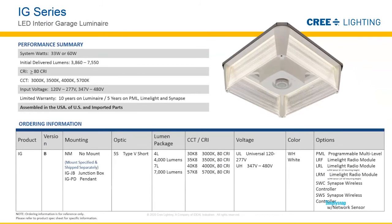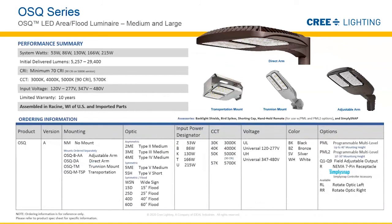Ryan, if you want to hop to the next slide for us, we'll talk a little bit. So this is our OSQ series. So this is our area and flood luminaire. So even more optionality with this product line. You know, it's one of those things where you think about industrial applications, almost every single one of them is going to have a parking lot and have some need for area and flood lighting. So it's a great way, paired up with Synapse 7-pin twist lock control, to really bring that flexibility to the outdoor spaces and not just have them in the indoor spaces in those industrial applications. Again, a variety of mounting options, a variety of optics, variety of lumen levels, color temperatures, really a great way to pair flexibility of control with flexibility of products to make sure that we're delivering that right solution.